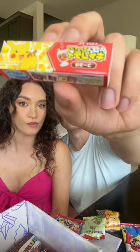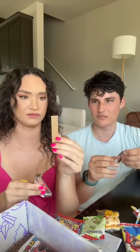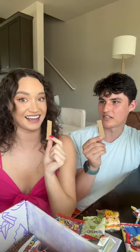Next we're doing Pikachu Coca-Cola. Oh, it's gum. What? That's cool. It has like the little characters on it. Oh. Brown? Why is it brown? You think it's gum or do you think it's like toffee? Maybe it's like a wafer. Nope, that's gum. It's Coca-Cola flavored. It's spot on. How do they do that?